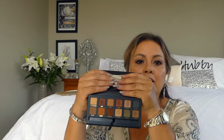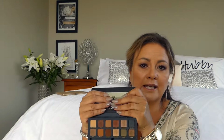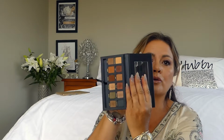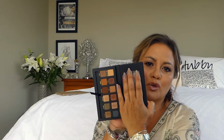The other limited edition palette that I got that everybody is in love with is the Mario Master Palette by Mario. Now Mario is the makeup artist that is famous for doing Kim Kardashian's makeup, and he collaborated with Anastasia Beverly Hills to create this beautiful palette here, which is a stunning warm sultry palette.